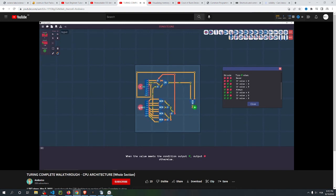Let's test various circumstances. All right, so we got the middle bit turned on. So if it is less than or equal to 0, it should be green. Let's see if we are 0. Actually, I've misunderstood this, I believe. So it's less than or equal to 0 when both of these bits are turned on. So there we go. That's better. Never is never. Always is always.